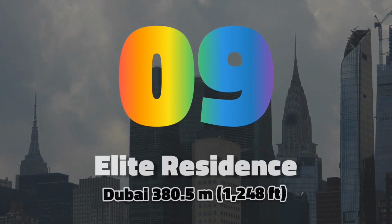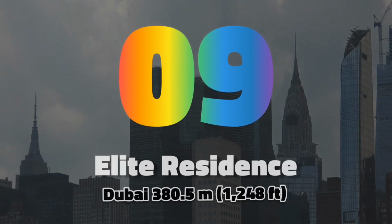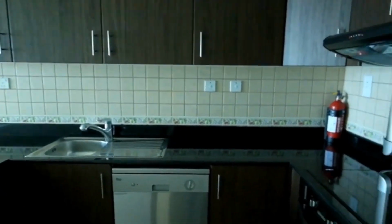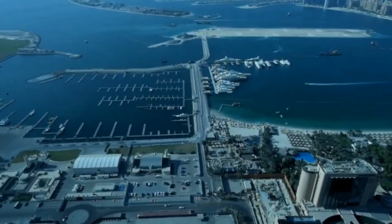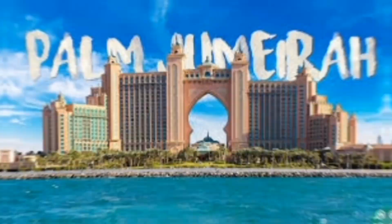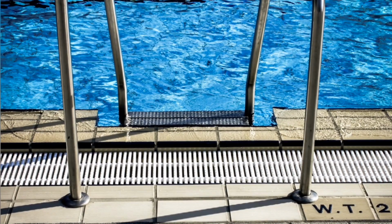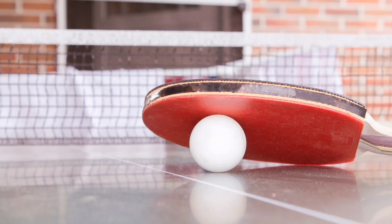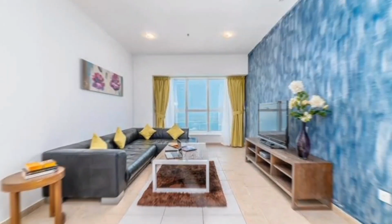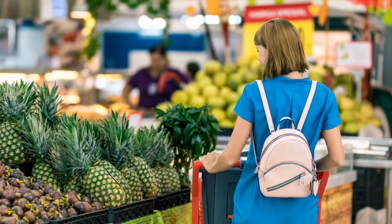380.5 meters, 1,248 feet. Elite Residence consists of luxurious apartments ranging from units of 1 bedroom to penthouses with 4 bedrooms. Panoramic views of the surrounding scenery, including Palm Jumeirah and the Arabian Gulf, are provided at Dubai Marina. The package offers professionally designed recreational and leisure facilities, including indoor and outdoor swimming pools, a fitness center, billiards and table tennis areas, a multi-function room, a separate children's playfield, and retail facilities.